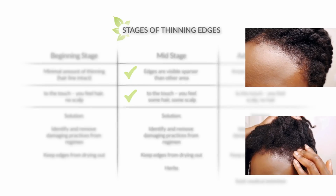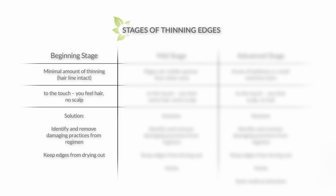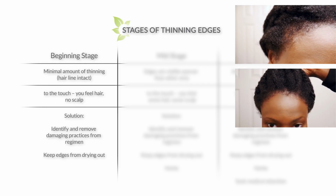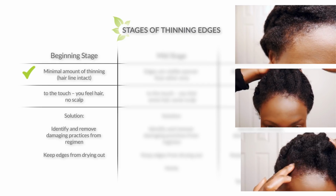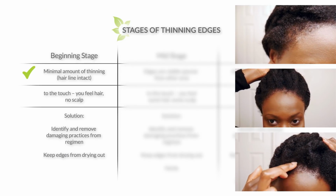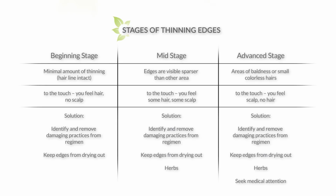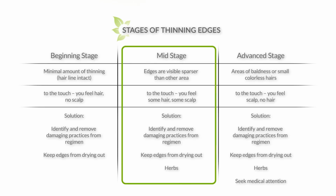Check. On my right side, I'm at the beginning stage. Minimal amounts of thinning, hairline intact, checked. I feel just hair. I don't feel any smooth spots. Check. Once your edges start to thin, they continue to thin out faster and faster. So even though one side of my head is more advanced than the other, I'm just going to treat them both like they're at the mid-stage.